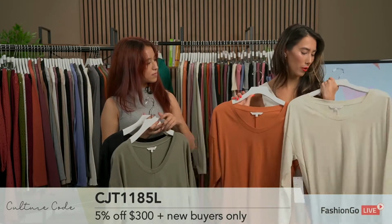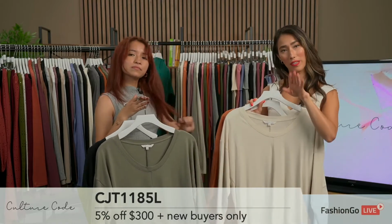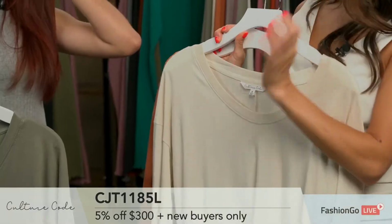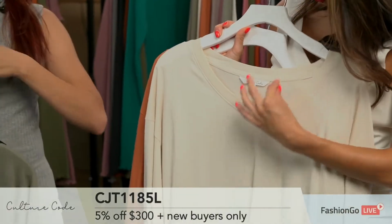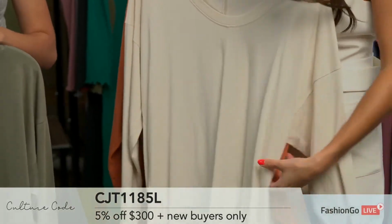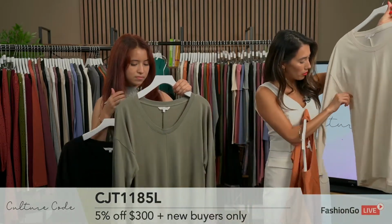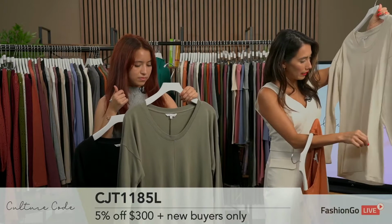I like how you're pointing out the stitching and the lining around the neckline because in previous items, it was more clean cut, and here you can see the double rim so that it defines around the neckline here as well. Super nice. Love how there's also a lining that sort of comes across diagonally, right?